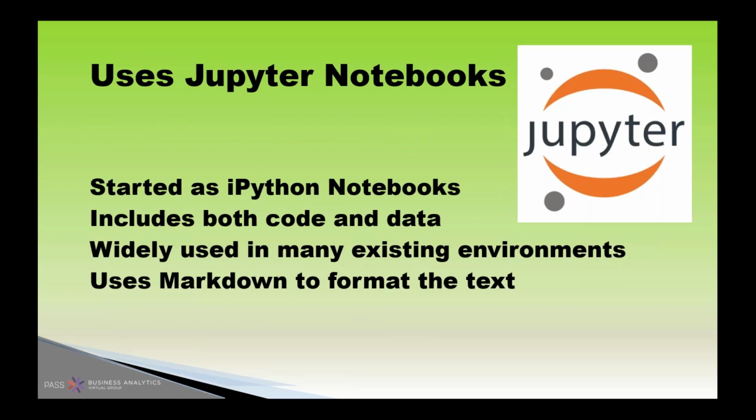Now, Azure Databricks uses Jupyter Notebooks as the place that you write all of your code. Jupyter Notebooks started as IPython notebooks. It includes both your code and the data. I actually did a session on Jupyter Notebooks for the cloud chapter about a year ago, so if you're searching on YouTube, you could probably find it to get more information about Jupyter Notebooks. It's widely used in a number of existing environments and uses Markdown to format text. And it's the primary method for interfacing with code with Databricks. Obviously, it's gotten to be such a popular format that it is in Azure Data Studio, and it's considered another way you can access SQL data in SQL Server 2019.